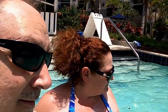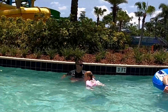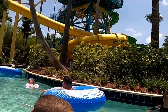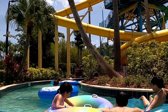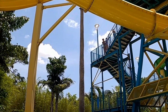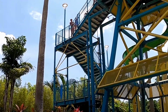So here we are, waiting on the lazy river. You gotta wait for a tube to come by empty, is what I was told, or you gotta go find one. People just get off and keep walking. Oh, I just saw one right there. Let's walk around. We are right underneath the slides. We'll go ride the slide later on.